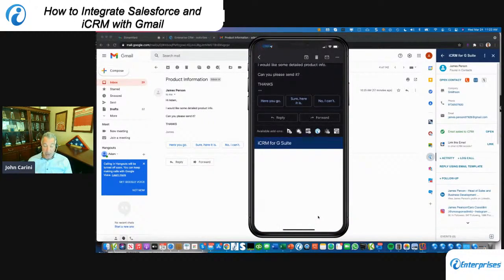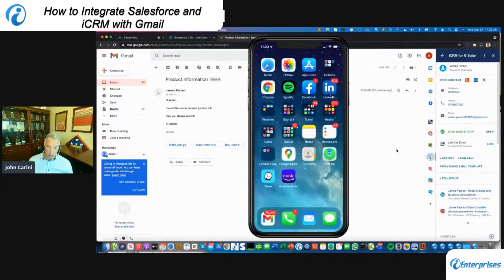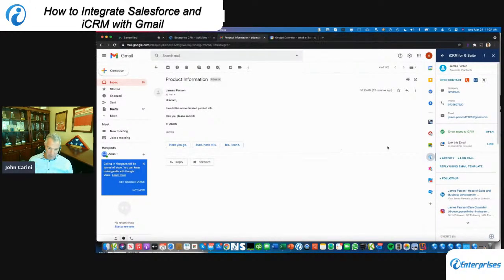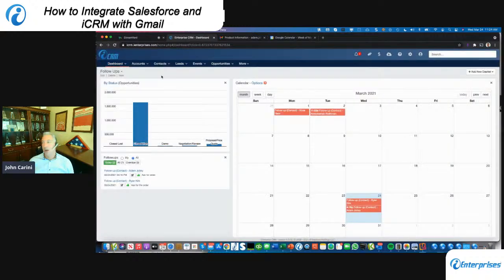Basically, I can get all the information right here on my mobile device. It's the same information that's in the sidebar here. And I can even do a reply using an email template right from here on my mobile device. So it's really, really slick. Let's stop mirroring that, and let's take a look at iCRM in a browser now.